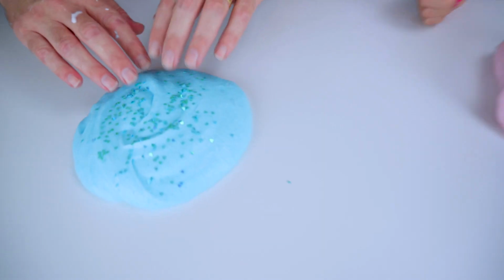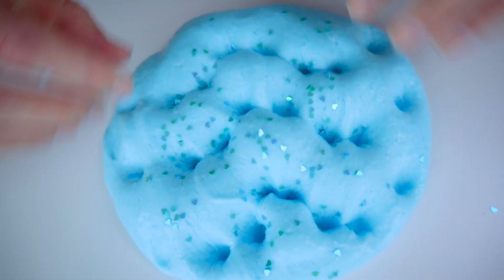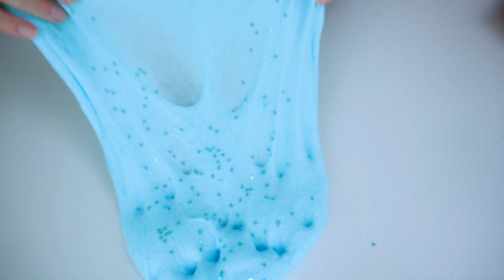Wow, looks cool, right? Yeah, okay. I love it. Look at all that beautiful glitter. Now for my not-so-secret box of beads.